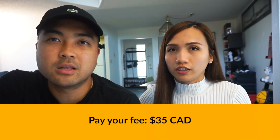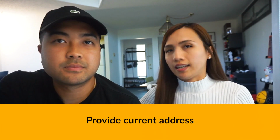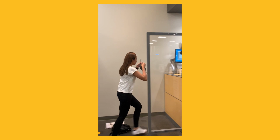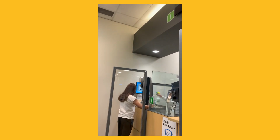And then pay the fee, which is $35. You also have to provide your current address in Canada, because that's what will be put on the card. Straightforward. I believe it takes up to 2 to 3 weeks to receive the card in your mail.